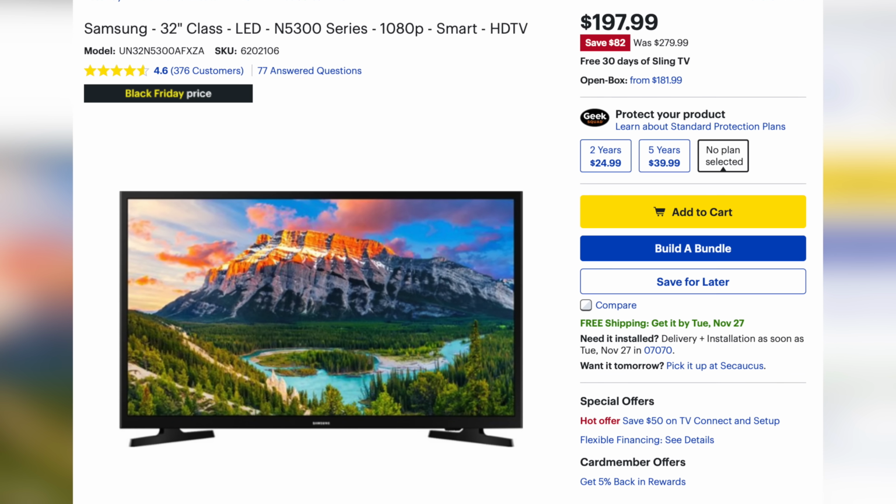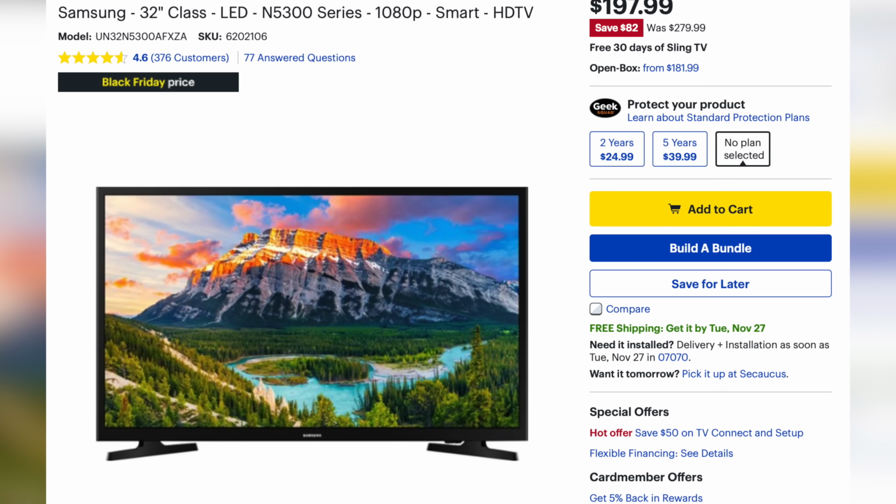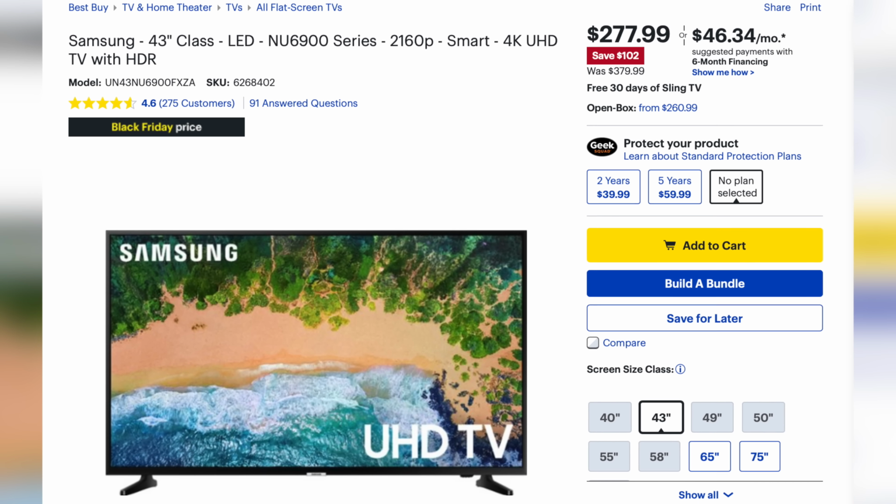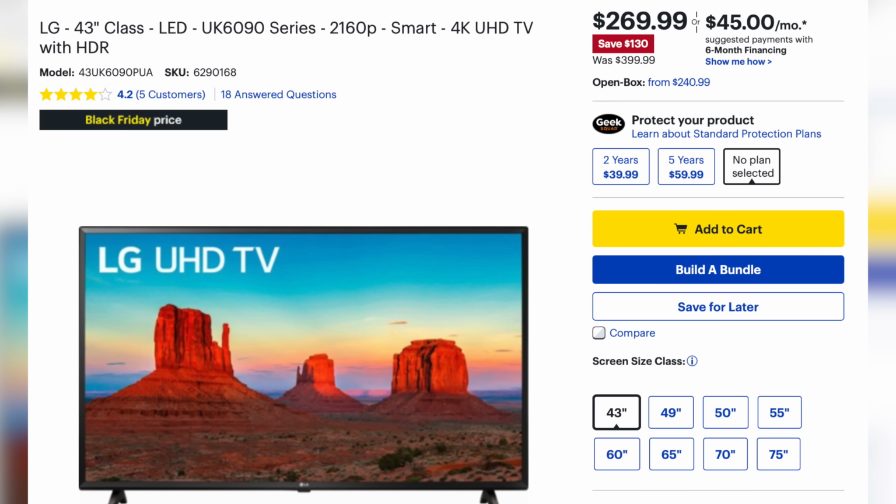Now that's all the expensive stuff, but if you want to save some money, they got a 32-inch Samsung TV, a 1080p smart TV for $198 bucks. Not the biggest in the world, but it's not expensive either. And for just $50 more, you can get a 4K 43-inch TV from Samsung. And I'm telling you guys, 250 bucks for a 4K 43-inch TV? That's a good deal.